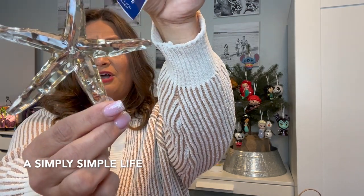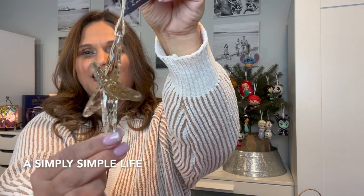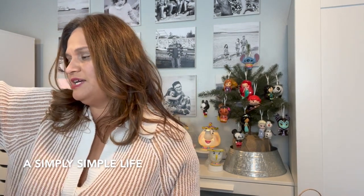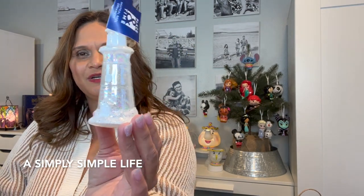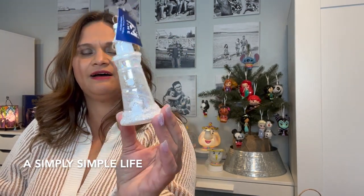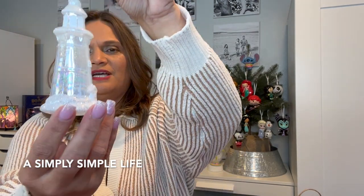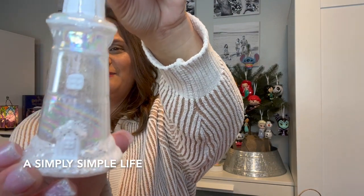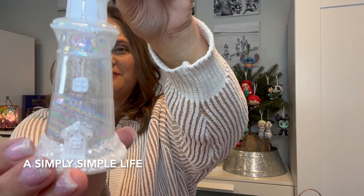Okay. But look at this one. This one is just a star. I love it. I love the color. I love the simplicity of it. So this is going to be my year-round decoration. And then I live over in a part of North Seattle to where I have a lighthouse. So we have a lighthouse as our theme for the city. But look at that. Oh my gosh, friends. It's so gorgeous. Okay. Look, it matches my nails.